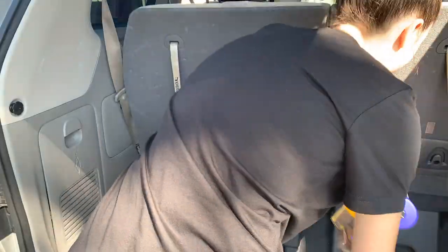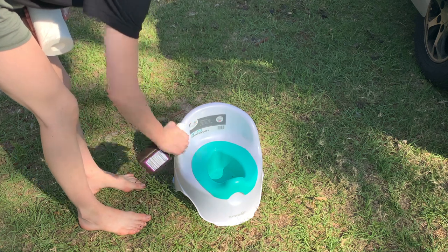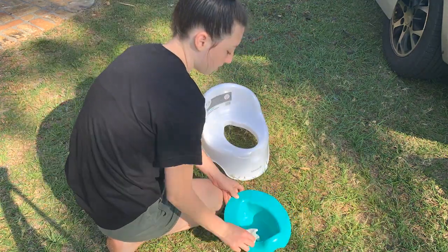My 3-year-old brother is in the process of being potty trained, so we have an emergency potty in our car, and I decided to clean that down because it really needed to be wiped down, and I wanted it to be nice and clean before I put it back in our car.